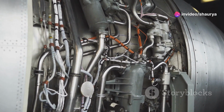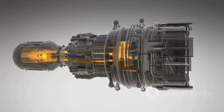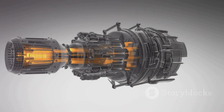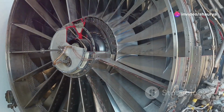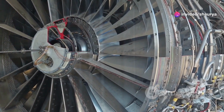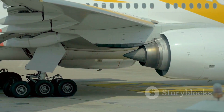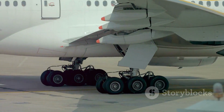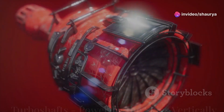Moving on to the most common type of engine you'll encounter, the turbofan. These engines are like turbojets but with a large fan at the front. This fan bypasses a significant amount of air around the engine core, making them quieter and much more fuel efficient. That's why they are the go-to choice for most large commercial airliners. Think Boeing 747s and Airbus A380s.